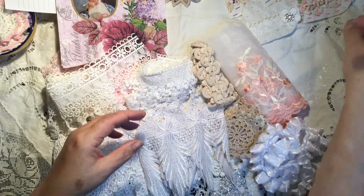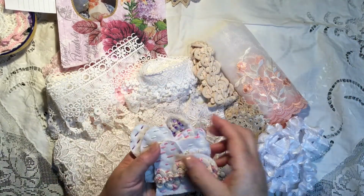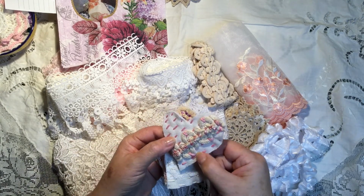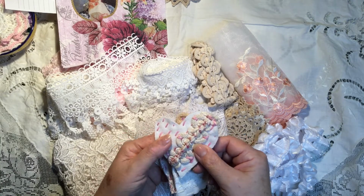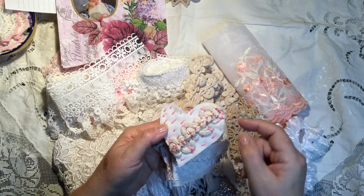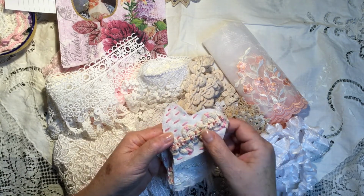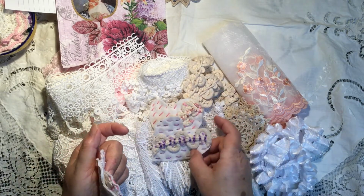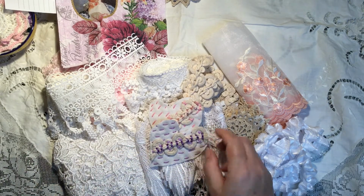But I'll just show you quickly some of the little things that I decided to make, a few embellishments using it. I just cut out a heart in some linen and used some felt from the dollar store to back it. And I used a piece of that trim just diagonally across with some hand stitching on it, and then added some beads. And I did one in pink, and I did one in purple, and those are the only two I did with that trim on them.